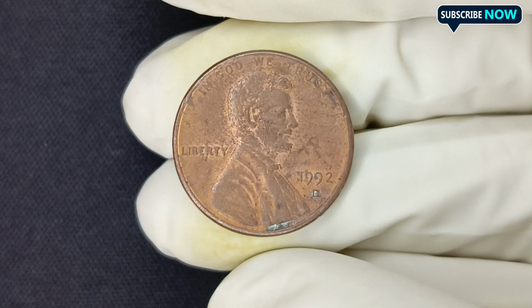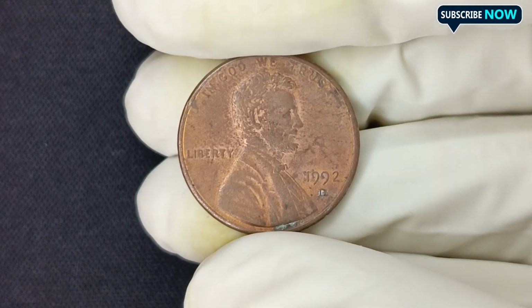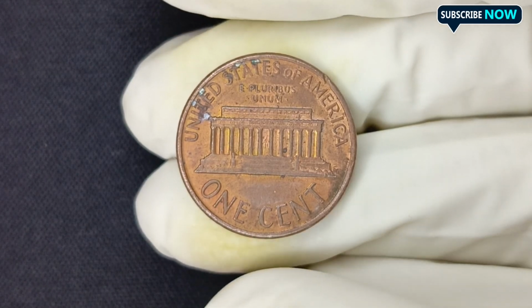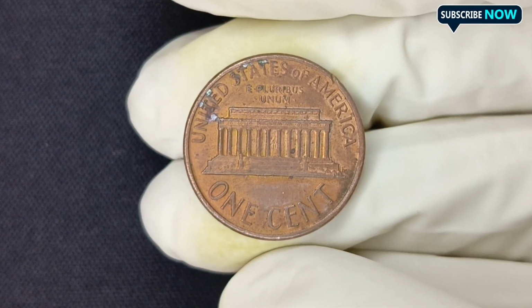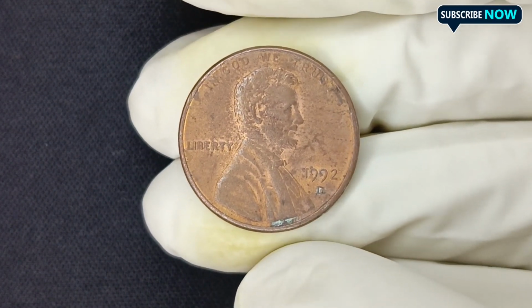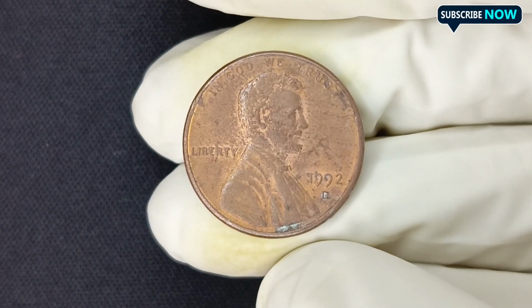The highest recorded sale of a 1992 close AM penny sent shockwaves through the numismatic world. In a highly anticipated auction, a pristine example fetched an astonishing $35 million, cementing its status as one of the most valuable coins in U.S. history. The sheer rarity, combined with its historical significance and collector demand, contributed to this record-breaking sale, making it a legendary piece in the realm of rare coins.